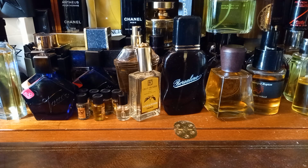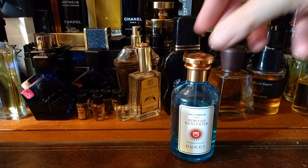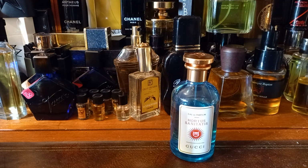point. The problem is with Serge, he's got so many scents that you never know when you're going to add another one. Anyway, yesterday, Saturday, I wore this for the first time in anger. Hortus Sanitatus by Gucci. I got a partial. They've just opened the Gucci counter in my local department store, Phoenix, and they don't stock this. They said it's a London exclusive. And I thought that's strange because I got mine from Germany.